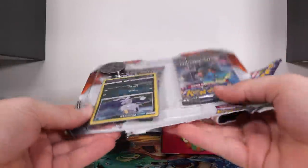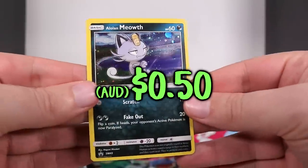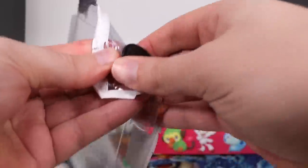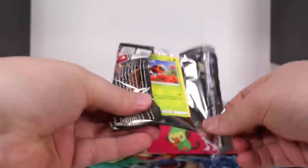This sucks! Why is everything so junk? Can't go wrong with another Burning Shadows. I'll tell you what I'll do. I'll open up two more Burning Shadows today. Here's another code card. Here is another holographic Meowth. Here is the coin that you get from the box. And let's try our luck.